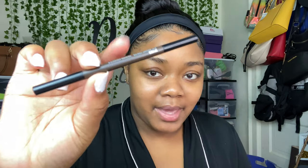What I use for my eyebrows, I use 2 products. Lately, I've been using this. I like this better. This is the MAC Eyebrow Styler. I don't know if y'all can see. I'm filming on my front-facing camera, so I'm trying to get the angles right. The MAC Eyebrow Styler in the shade Spike. It's a brown, like the darkest brown. Or I'll use the Anastasia Beverly Hills Dipbrow.